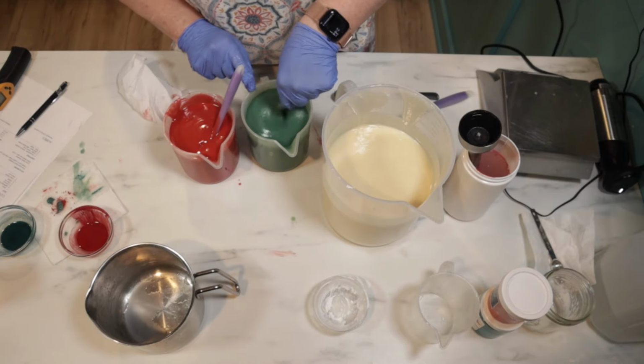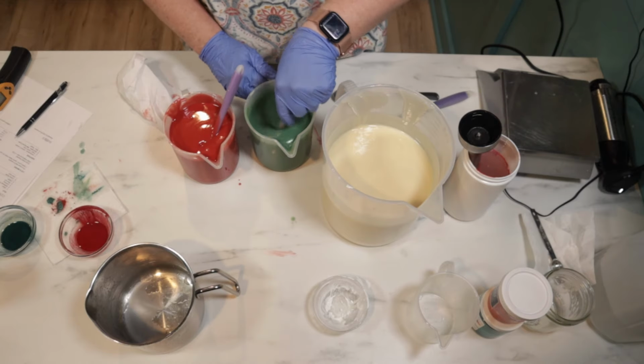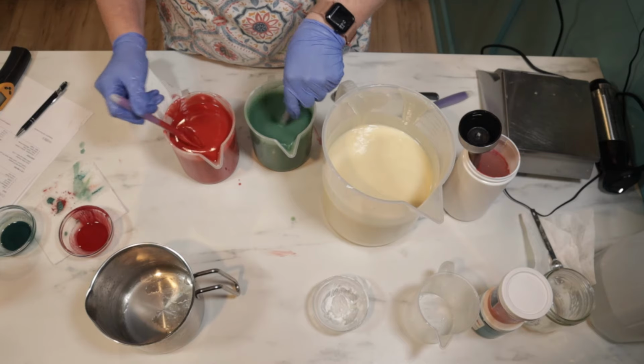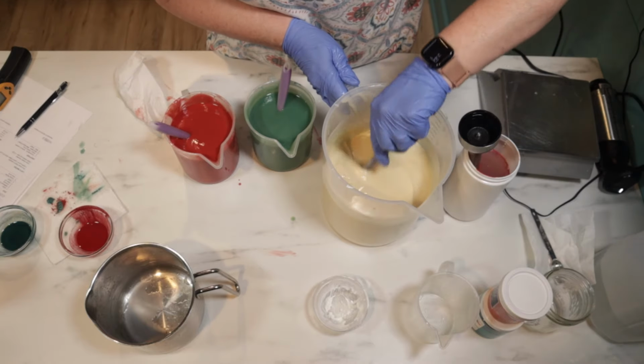This looks like it's got a little bit of racing with this green. It's got a little bit of texture here. I'm gonna try to stir that out. It's only the green one. Well, maybe the red a little bit. Let me look at the white. The white looks fine.